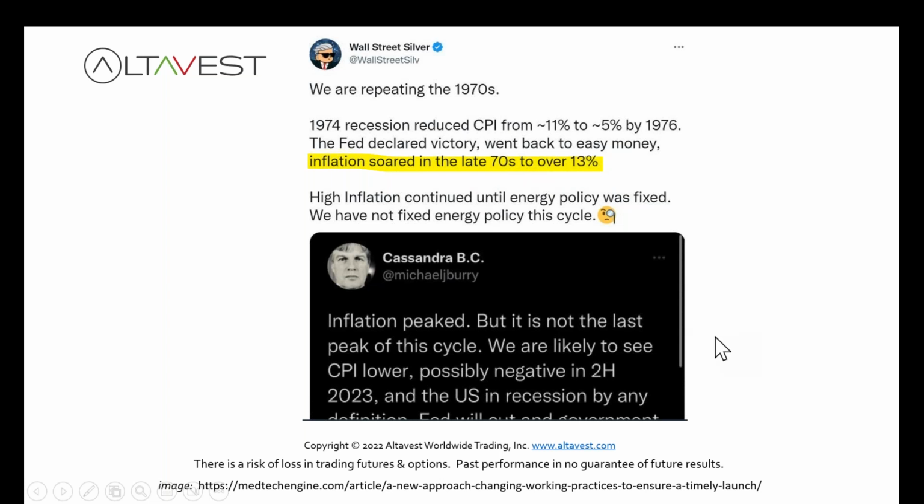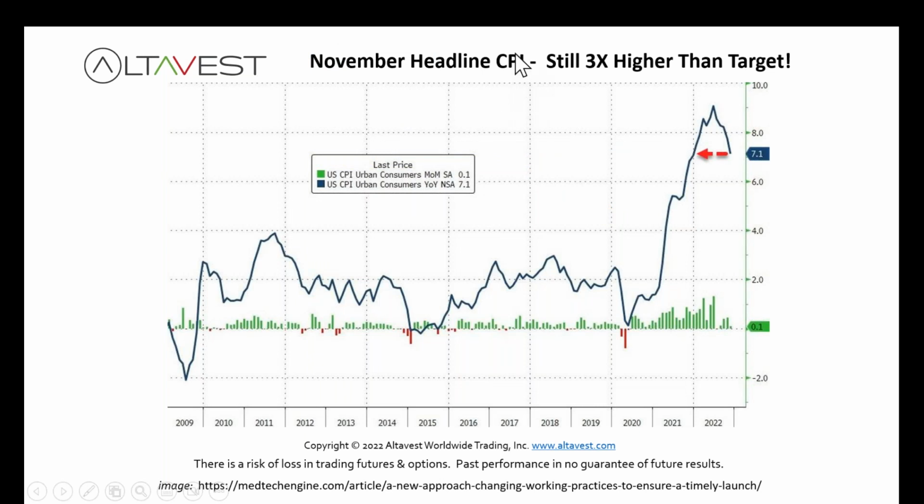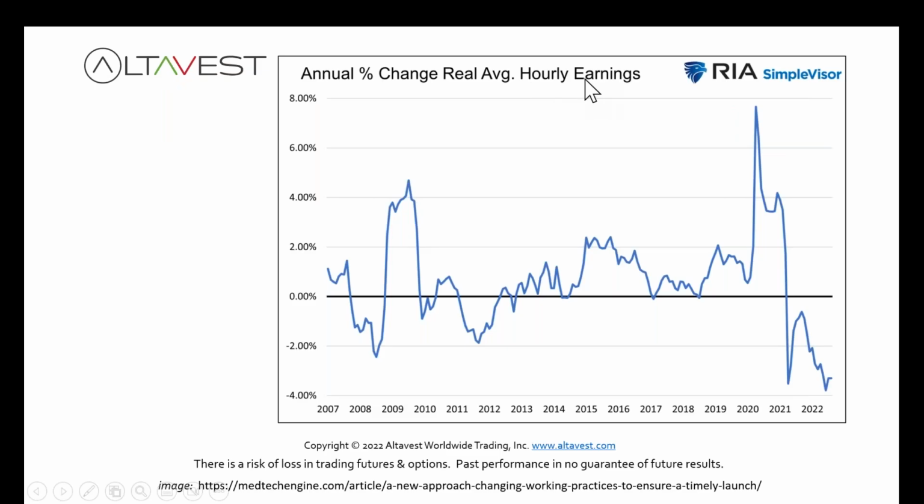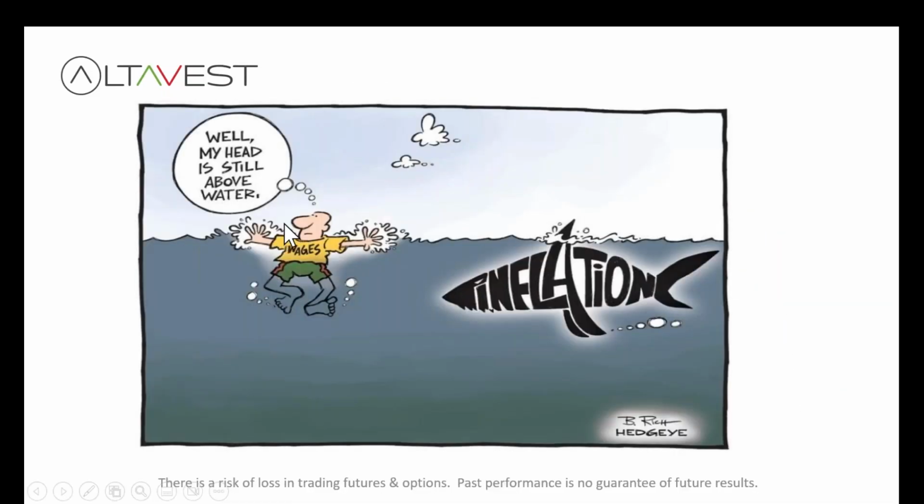So it's a good chance that by the end of this year, we could certainly be continuing to fight inflation that we thought was ebbing, but may actually start to increase later on. So I think that's a good point to make. November CPI is still 3 times higher than the target rate, highest in 40 years, hourly earnings plunging. So this person still has their head above water representing wages, but he's got that inflation shark ready to chew them up.